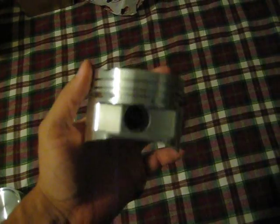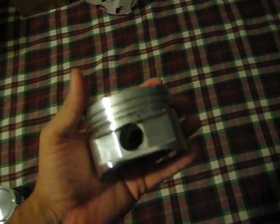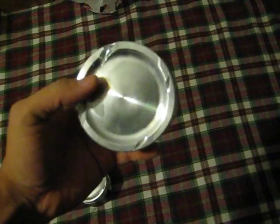Then we have the Aries. These are my favorite pistons. We have run tons of boost with these, and nitrous. Our car right now is running boost, nitrous, and water injection with these, and we have no problems. I don't know if you guys got a good look at that. Real quick, we'll do a quick look.